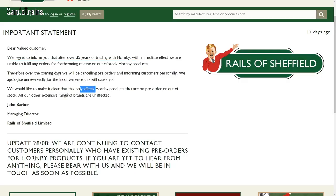Now, they haven't provided a reason why. I suppose they don't have to, they may never do, but essentially what it means is that you will no longer be able to order Hornby products from them, besides what they already have in stock. And this goes for pre-orders, even if you've already had them confirmed, and it also goes for items that are not in stock and due back in stock. No more Hornby stuff.